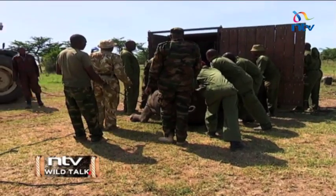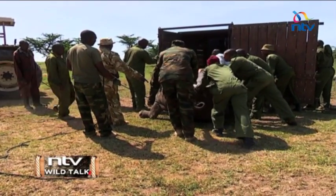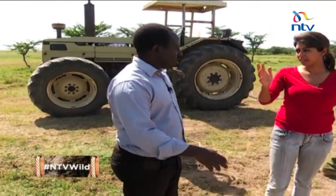And roughly how long does this sort of exercise take? If we were not required to move it a little bit or to move it across the fence, we would have ended this exercise a long time ago. Really? So this is a little bit complicated. Otherwise, we would only take about 15 minutes and the animal is up. It's up and running. Okay.